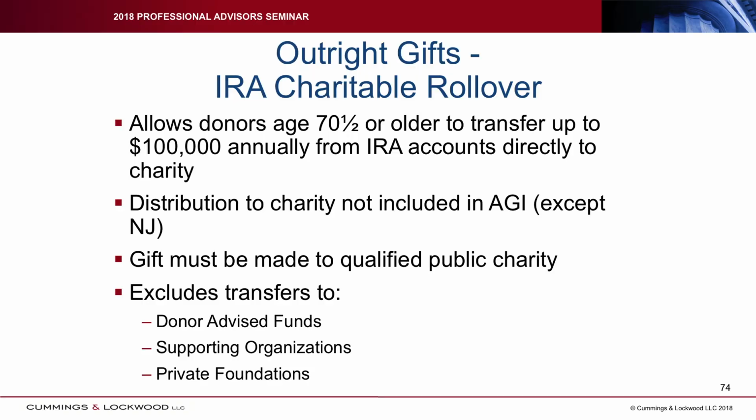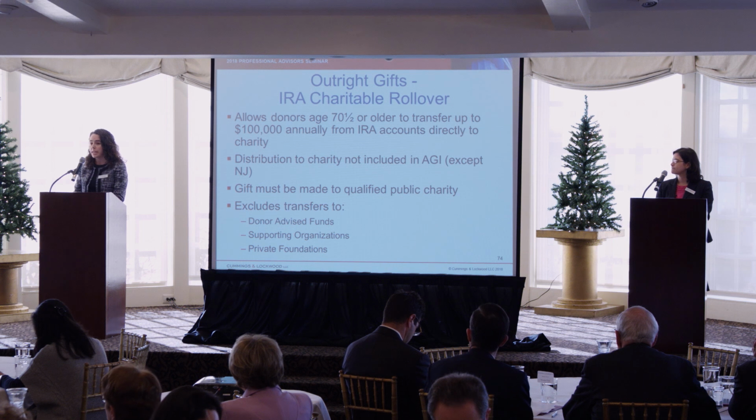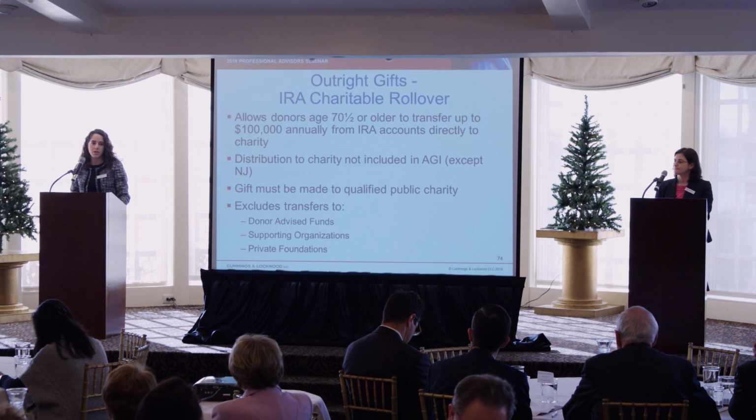Now, how this charitable rollover works is that the distribution goes directly from the IRA to a qualified public charity, and the client can exclude that entire distribution from their income. Now, this is really great because if we think in the alternative, say the client took the IRA distribution, put it in their bank account, and then decided in that same year to give that same amount to charity, they'd have to include that amount in their income.